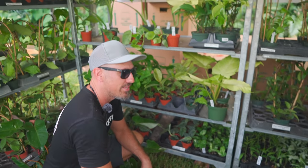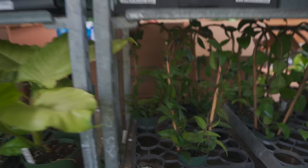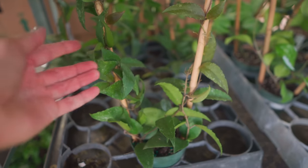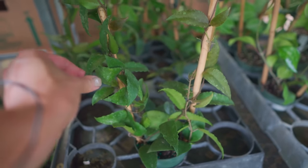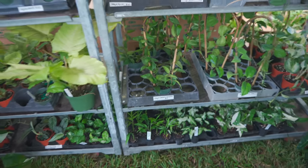Very nice. Yeah, definitely. These are really nice. The caudatas are really pretty. This one is fuzzy, a nice flower, this is awesome. A really nice tight leaf too. Definitely, it's like prehistoric.